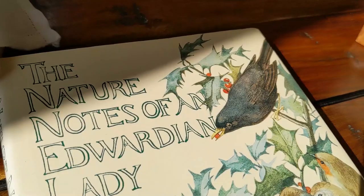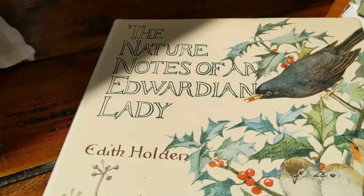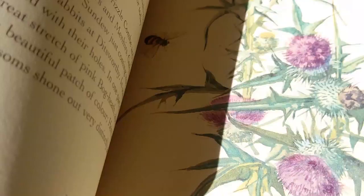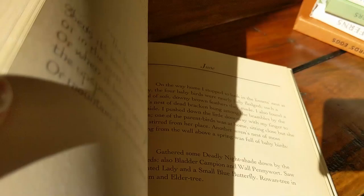I was chatting to the lady in the bookshop. Got this one from my local bookshop. And yes, this was originally called Nature Notes 1905, I believe. Yeah, that's lovely. And some of it actually was from her, Edith Holden, when she came to Devon. So I'm really sorry about that filming. That's not helping at all. It's not very good, is it?